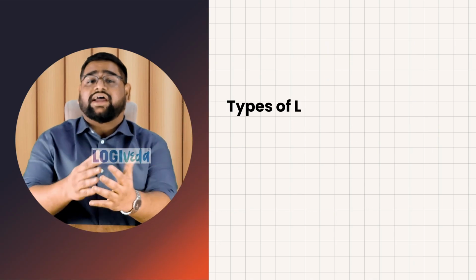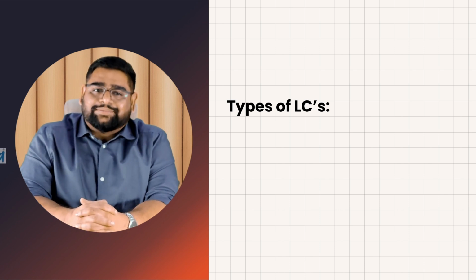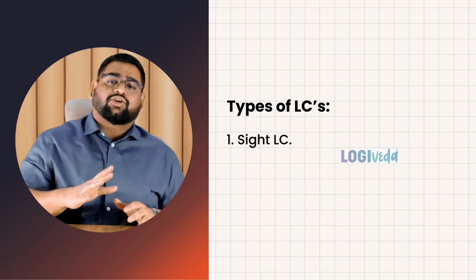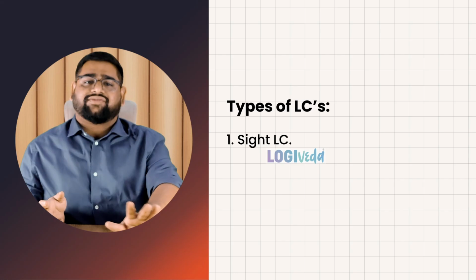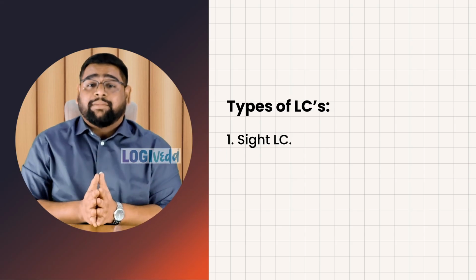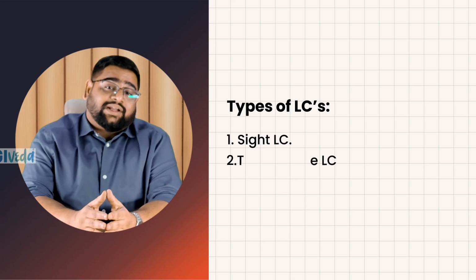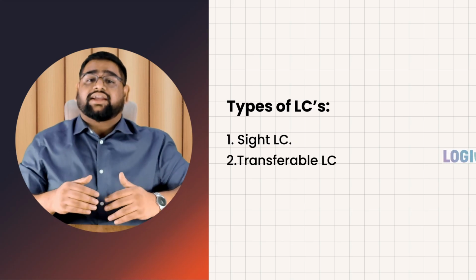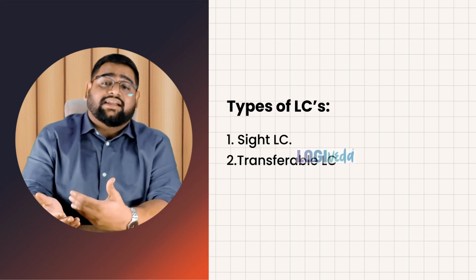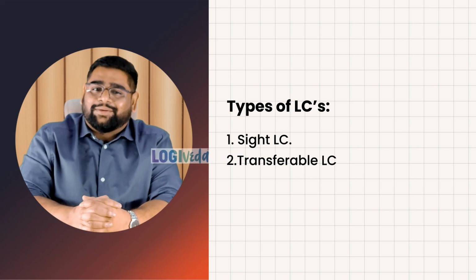Now, LCs also have a lot of types. So let's see what types there are in letter of credit. First is sight LC. Payment is made as soon as documents are presented and verified. No other delay. Deferred payment. Payment is made at a later date specified in the LC. Transferable LC. The beneficiary can transfer the rights to a third party. So in this case, the seller can transfer the LC to somebody else if he needs to make the payment.